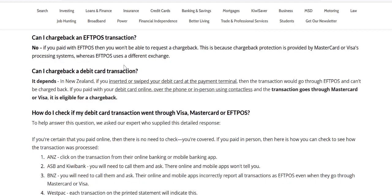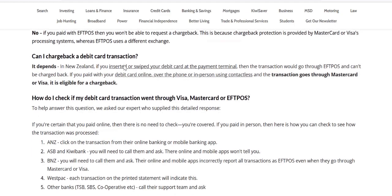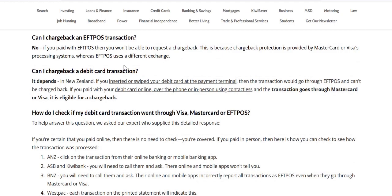So that's just worth noting that you don't have those kind of rights. Can I charge back on a debit card transaction, i.e. using your debit bank card, MasterCard or Visa? It really does depend, and this is where things get a little bit interesting. So the guidance that we've received is that if you inserted or swiped your debit card at the payment terminal, then it would go through EFTPOS and can't be charged back. But if you paid with a debit card online or over the phone or in person using contactless, that's not EFTPOS, then it's going to go through MasterCard or Visa's exchange, and then it's going to be eligible for a chargeback. We find it quite incredible that's the distinction, but that is what the regulatory framework seems to be. So we are just reporting that, and your bank may have a different view, and it may be able to provide further information.